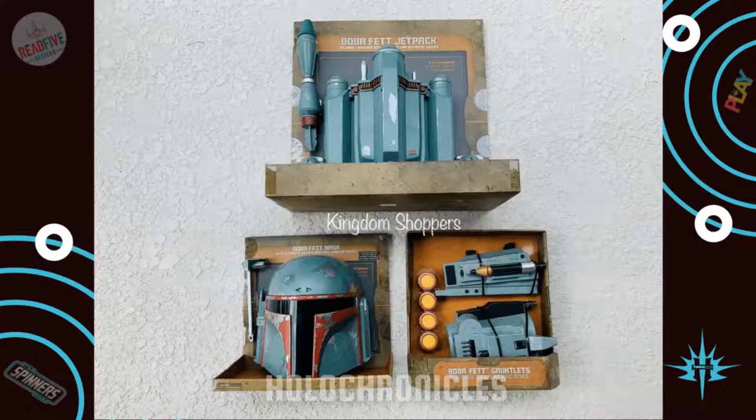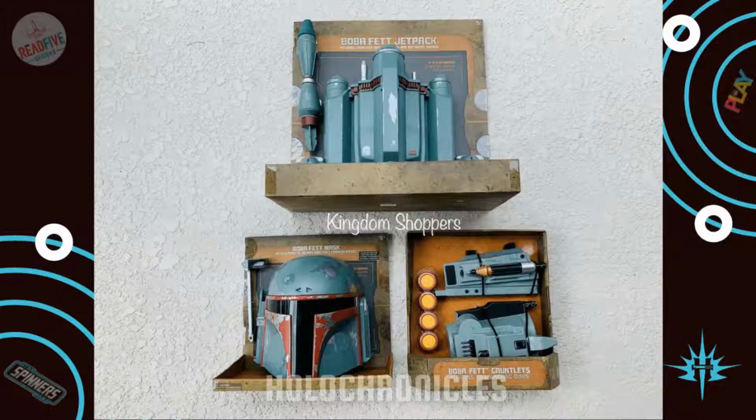There's the next item I want to discuss. We just have a picture for it. We don't have this in the room. It's the Boba set. So this you can see is a helmet, wrist rockets, and it's even got birds on his wrist as well.